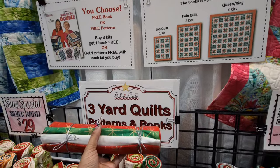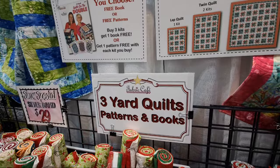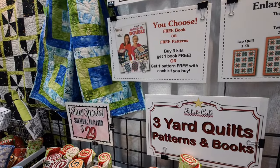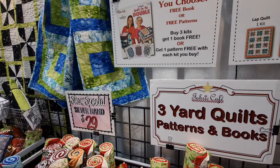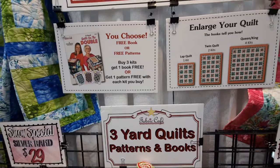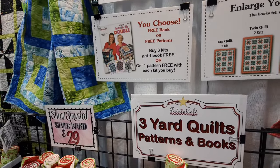1, 2, 3 yards will get you a quilt. You can make a quilt like this right here. They're super beginner friendly. They're also fast if you need to give some gifts. They're just an amazing product, and I spend a lot of my time making these quilts, and a lot of time drooling over the patterns that are coming out. And on top of that, the family is just really, really nice.